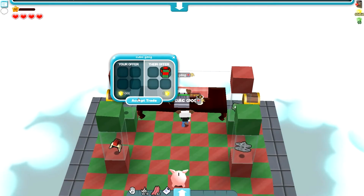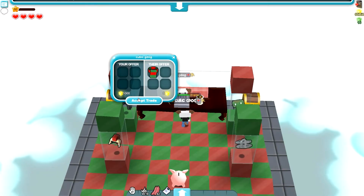Now he's had his chance to do the trade. This is how I look at it. Now if he's moving it about and doing all sorts of other stuff, he's definitely trying to get the better hand. So just back out the trade. But we'll stick with this for now.